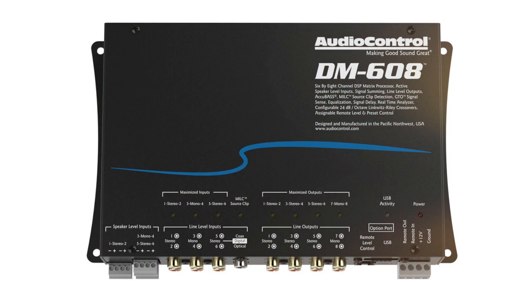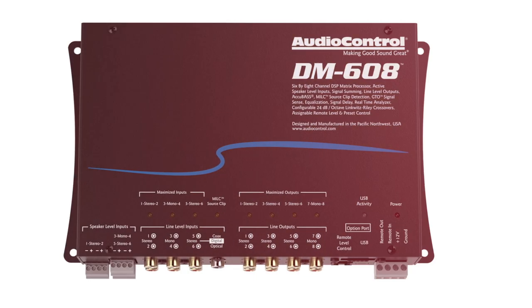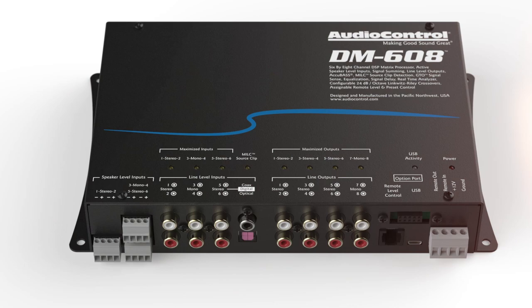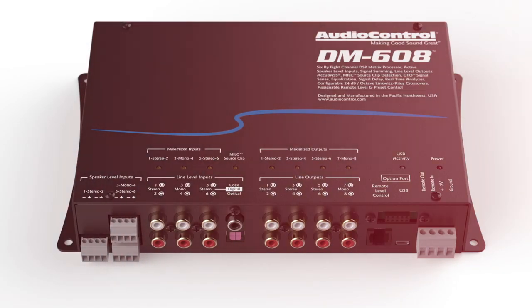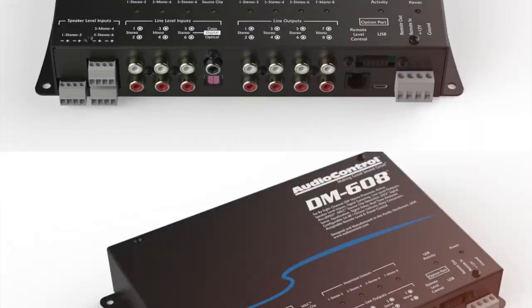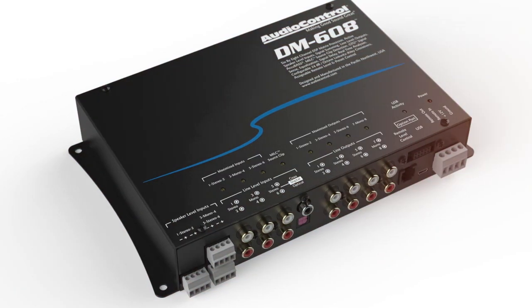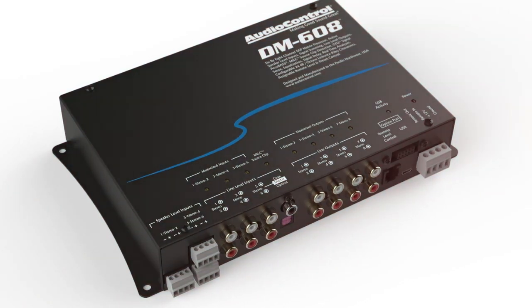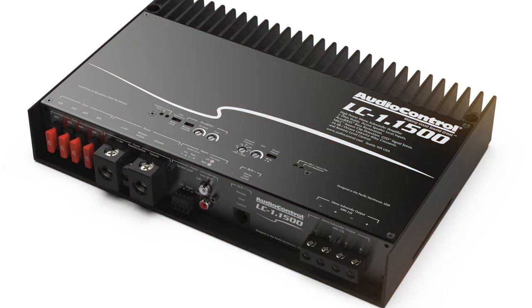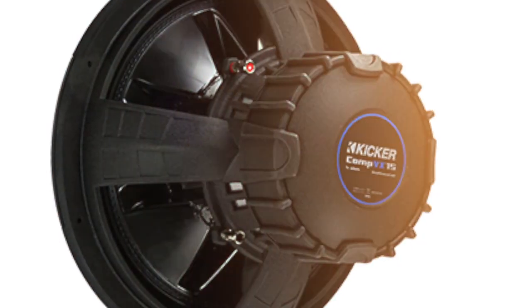So the DM-608 will send the high frequencies to the first LC-4-800 for the tweeters. The mid-range frequencies from the DM-608 will go to the second LC-4-800 to push the mids. The mid-bass frequencies from the DM-608 will go to the third LC-4-800 for the mid-bass drivers. The subwoofer output from the DM-608 will go to each individual LC-1-1500 for each individual subwoofer, which are the Comp VX-15s from Kicker.